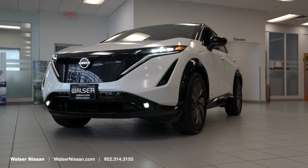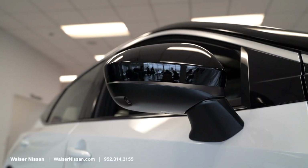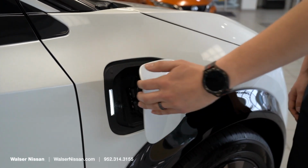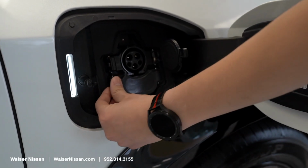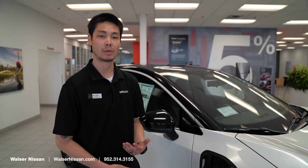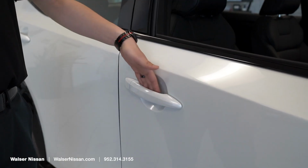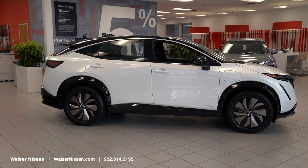Moving along the side here, we got these beautiful Aero 19-inch rims. We do have a camera tucked up under the mirrors here for your intelligent around view camera. Over here we got the charge port. Got both the level 1 and level 2 with the combined level 3 fast charger. The ARIYA does come with a couple different battery options, up to 304 miles per charge, and both front wheel and all-wheel drive options. And moving along the side here, we do of course have the capacitive keyless entry on all 4 doors. Beautiful sleek body lines.